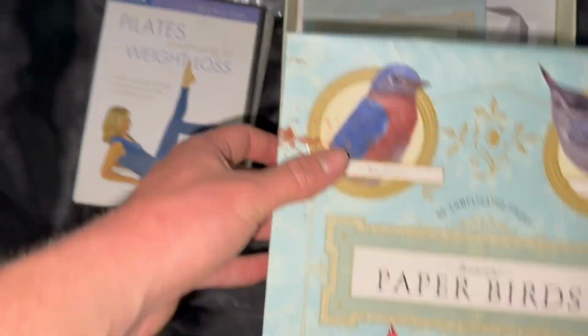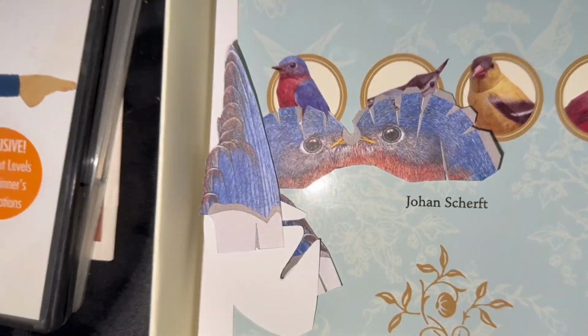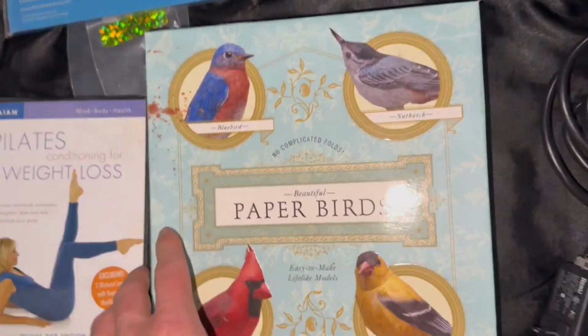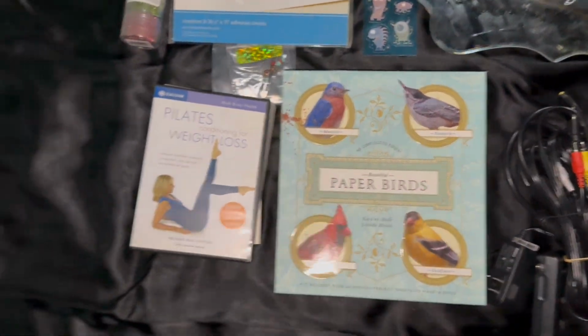That's pretty awesome. I don't know if I'm gonna have the time or want to do that, but the supplies are in there. That's actually pretty freaking cool. That might be a fun thing to keep for winter. I don't know, but there you go. Paper birds in the trash.